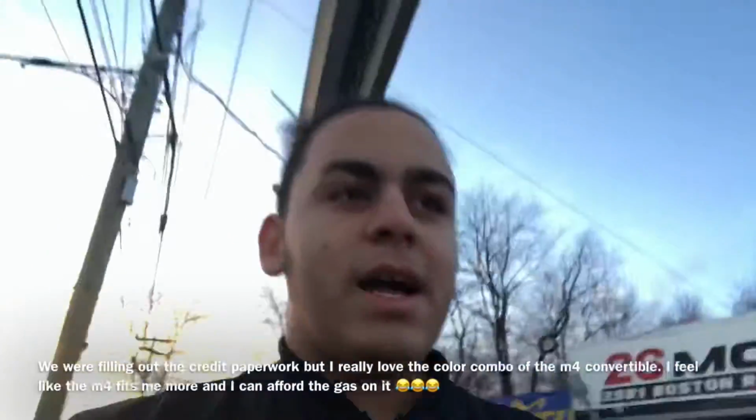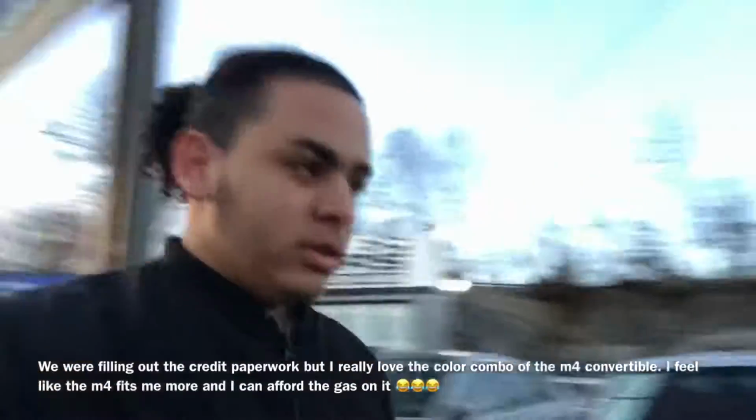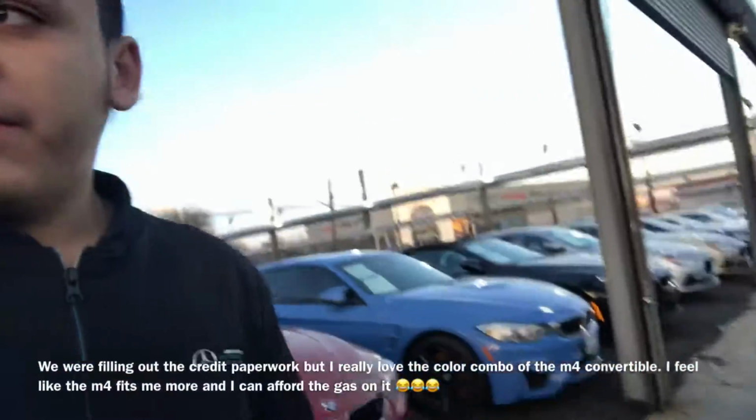For the blue one I was showing you before, I'm looking at the paperwork now, trying to see what could happen, but I really, really like it. It's my favorite spec for that car. Blue with the red. I love that spec.